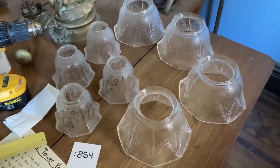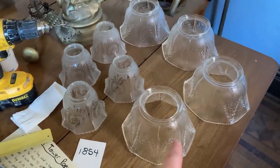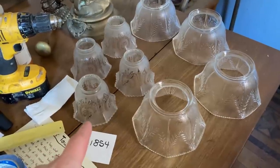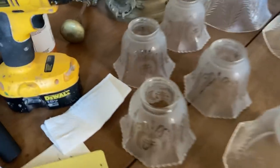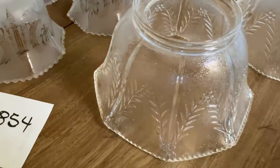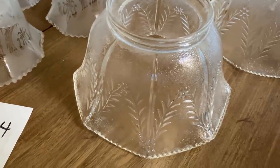So here are my finished shades. So these are the big ones to go on the gas lamp side, and the little ones for the electric. Really like those. Get y'all a better look there. These ones, get a replacement for them.